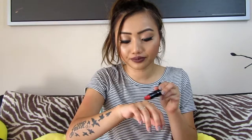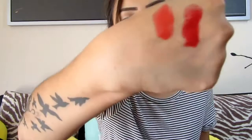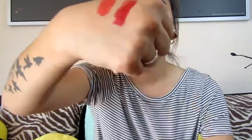The next one is in the color 12, and it is more of an orange color. Orange corally color. Yeah, I don't really wear this one as often, but the quality of it is just so good. That's why I'm obsessed with it, and that's why I bought all three of them. Just gives me very, very nice color on the lips.